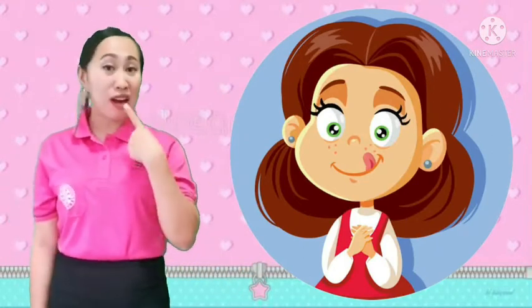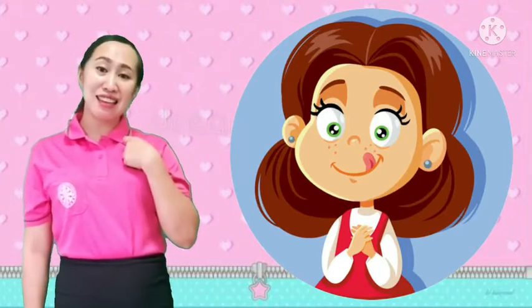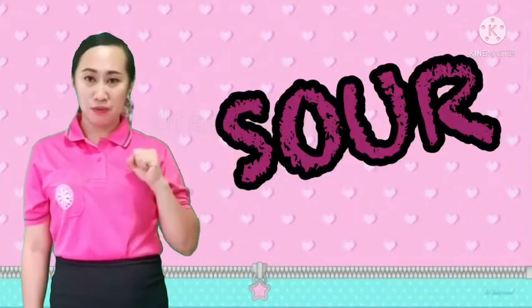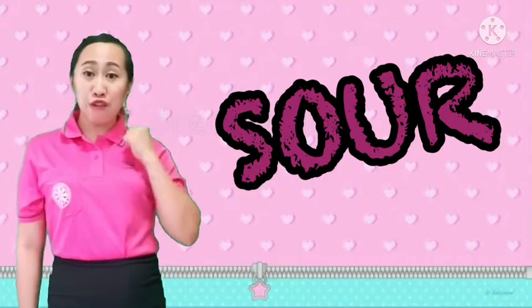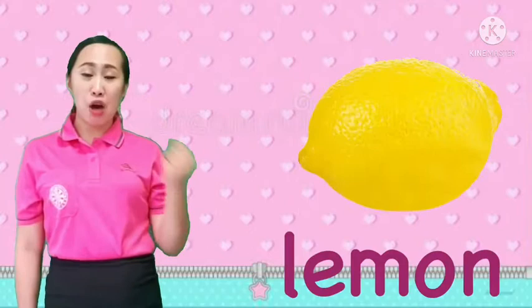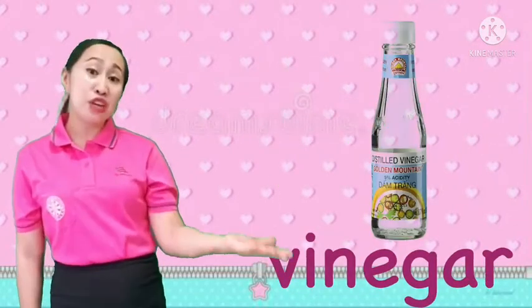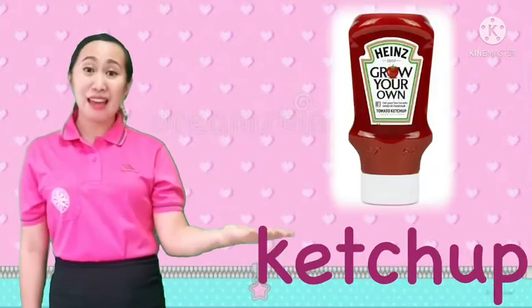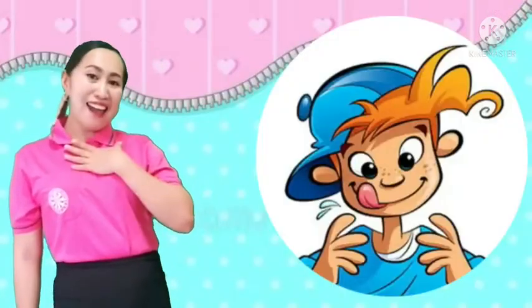With my tongue, I can taste. With my tongue, I can taste sour. What are the sour foods? The sour foods are lemon, lime, vinegar, and ketchup.